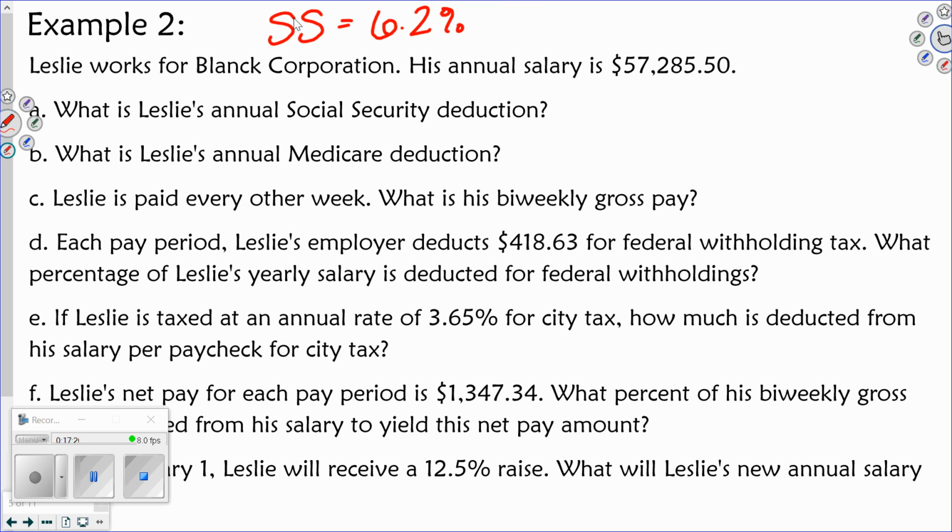Social Security is 6.2. What's Medicare? You should know this. Thank you. Kyle knew it. He wasn't even looking at anything. Look at him. He told me what it was. All right, so you should know Social Security is 6.2, Medicare is 1.45.